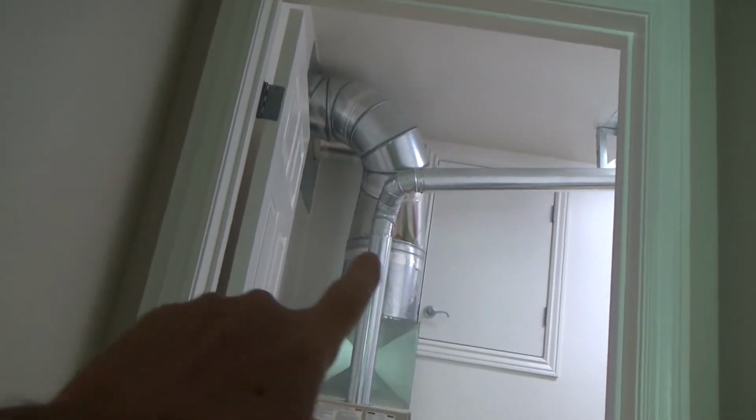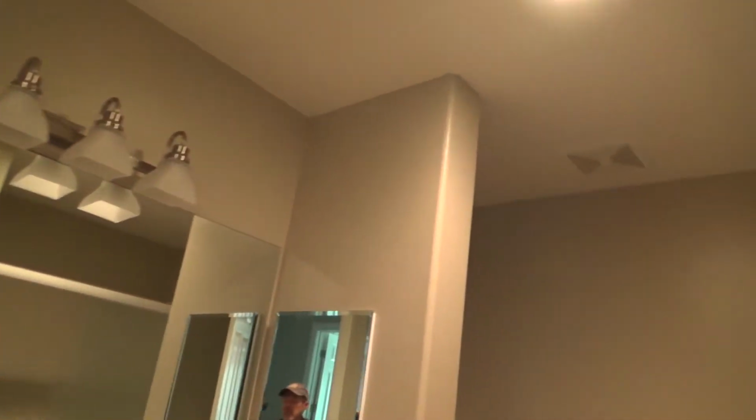And I think we caught a rat up in here before, and I thought, okay, that's been resolved. We haven't heard anything, haven't seen anything. I've done some work in this bathroom before, didn't see anything. And now all of a sudden it's back. And here, we'll turn this on.